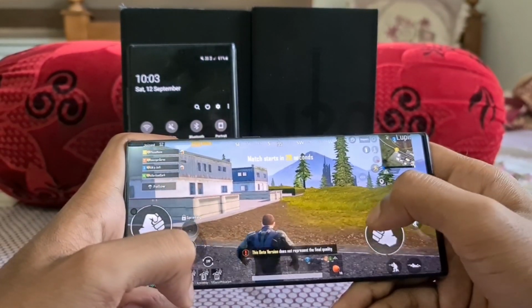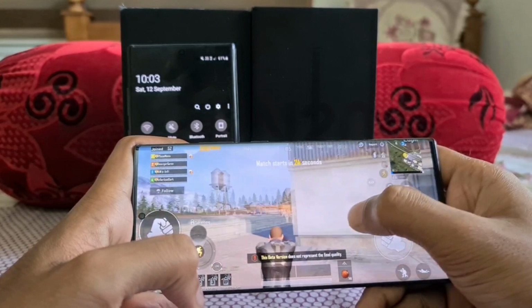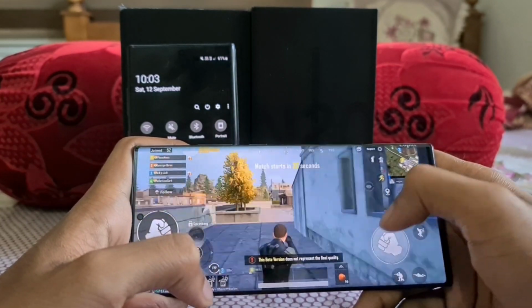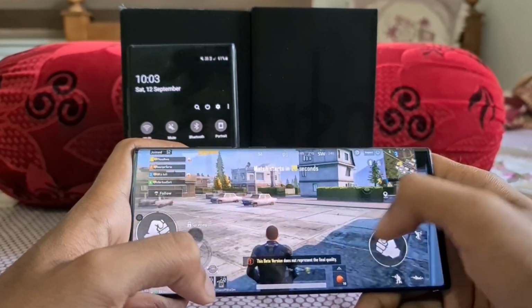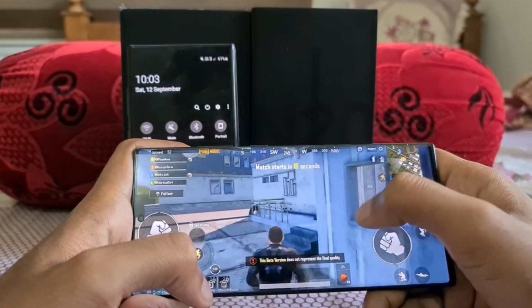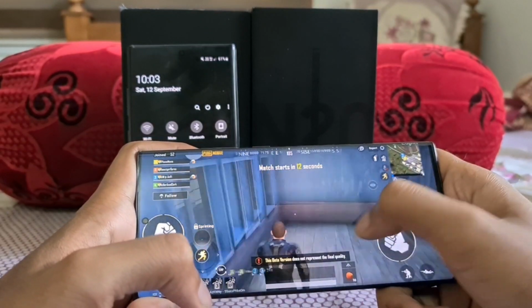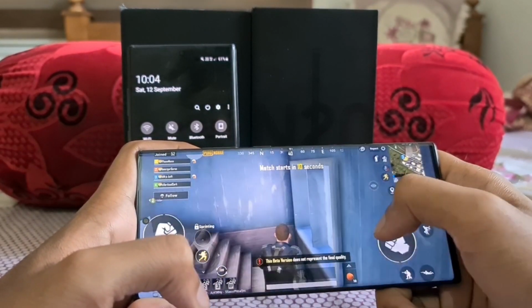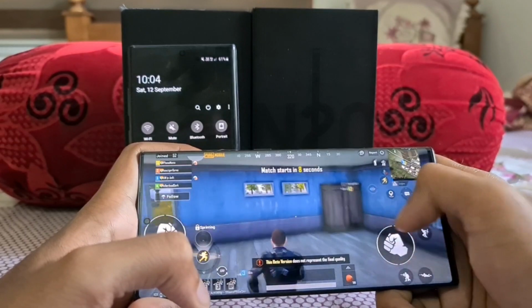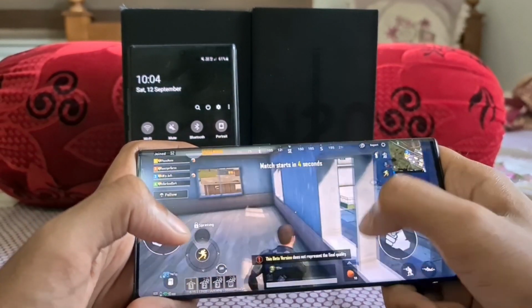But there is a great optimization done, because even the Galaxy S20 Ultra never handled the maximum settings like this, but the Galaxy Note 20 Ultra handles it very well, because Samsung received many complaints regarding the performance issues with the Snapdragon and Exynos on the Galaxy S20 Ultra. I think that was the reason the engineers performed up to their max in terms of software optimizations and all.